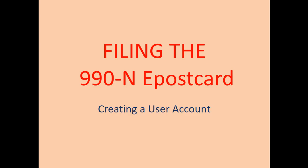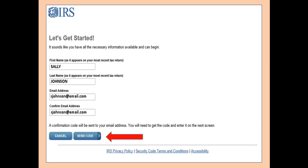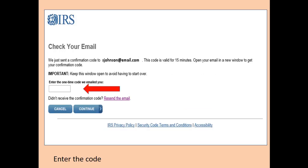The first step in filing the 990N e-postcard is creating a user account. This is the IRS home screen for 990N filings, and we're concerned with the left portion of the screen, signing up to create an account. To get started, the IRS will ask for your name and an email address. They're going to send a confirmation code to that email address. You'll need to get that code and enter it on the next screen. The email from the IRS looks something like this, and you'll enter that code in the box on this screen.